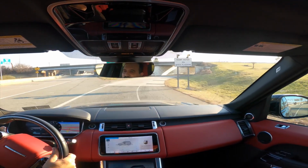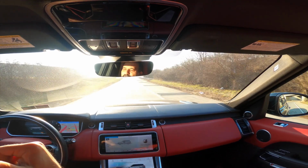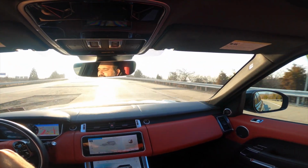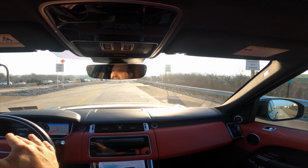Let's see. This is where I just don't feel, you know what? We're at 55. Yeah. That was 58. I could go through that same turn in a Cayenne, even a regular Cayenne, not even one with sport suspension or adaptive air suspension, at easily, you know, the high 60s.